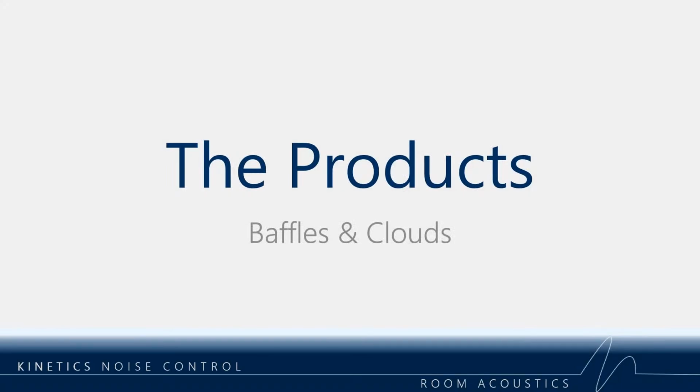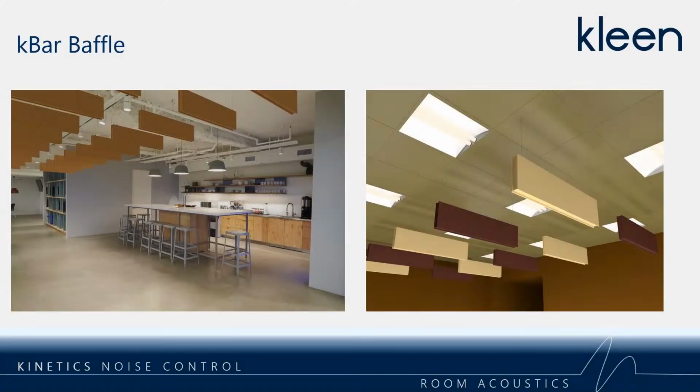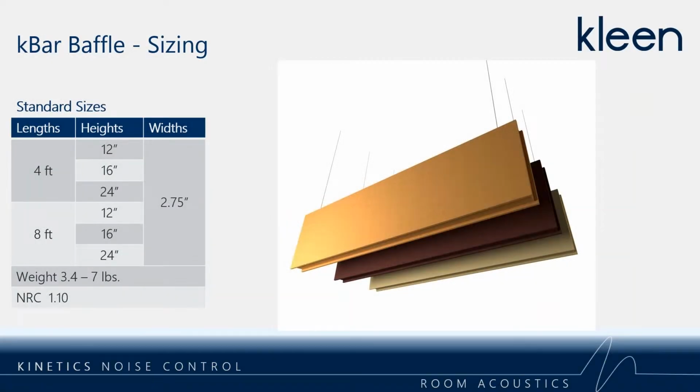So panels, we separate that out from products. This is probably the most notable part of the Kleen lineup. We've got several different types of products. The KBar Baffle is really going to be kind of our flagship piece here. It's your standard baffle that comes in a variety of different sizes, as well as we have custom options too.